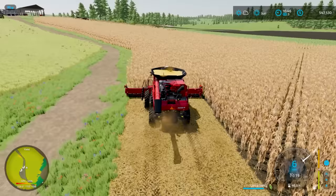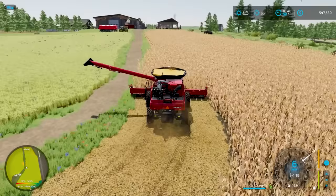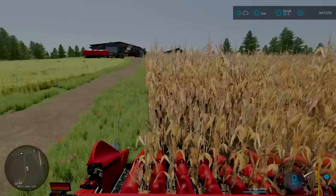Let's open this up and see distance wise. Oh, beautiful. We are fine. We could have gone even larger on the header. 95%. Look at that. Not even one time around. Ideal. Very much ideal for yield here. Let's go ahead and leave that running.